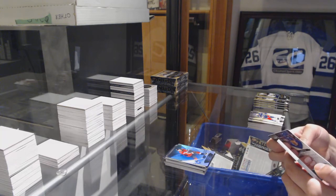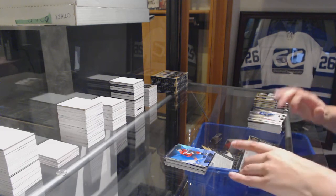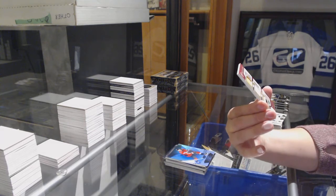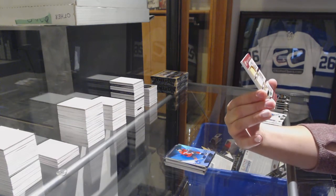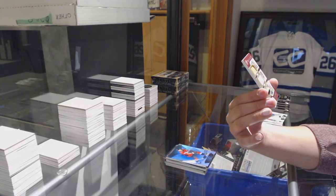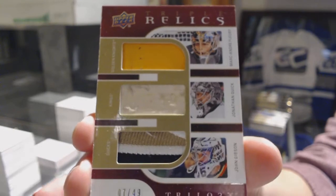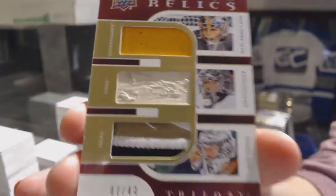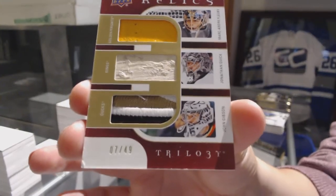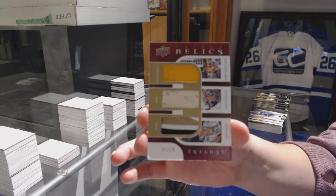Cool. We've got number 249, triple relics. What looks to be a pad, a stick, and a patch. Number 249, random between Vegas, LA, and Anaheim. Marc-Andre Fleury, Jonathan Quick, and John Gibson. Now, the bottom of that card is a little bit rough, just so you guys can see that. But that will still be a fun random.